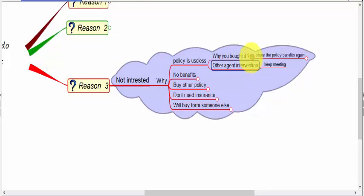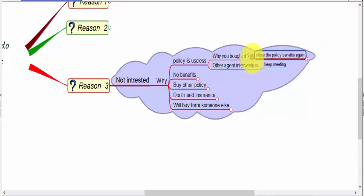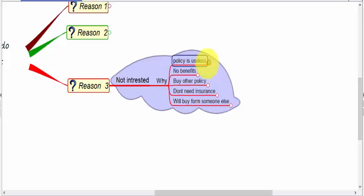I have suggested here that please keep on meeting your customer quarterly. If you are meeting your customer quarterly, even if there is no reason to meet, just go, say hello, remind him that you have a policy, remind him of the benefits verbally, or if possible, ask him to bring out the policy, tell everything again and come back. In that case, this will build a rapport with the customer, and another agent may never be in a position to ditch you. So this was like this.